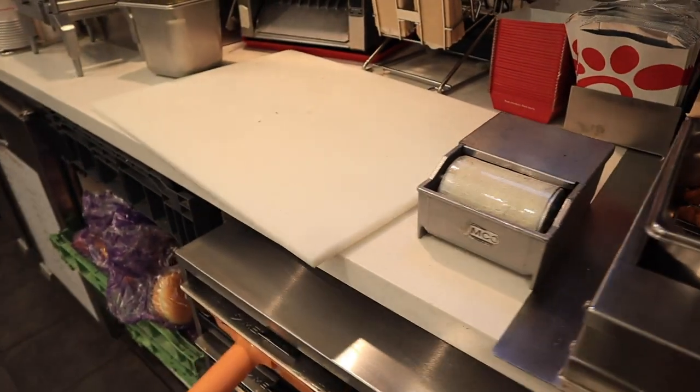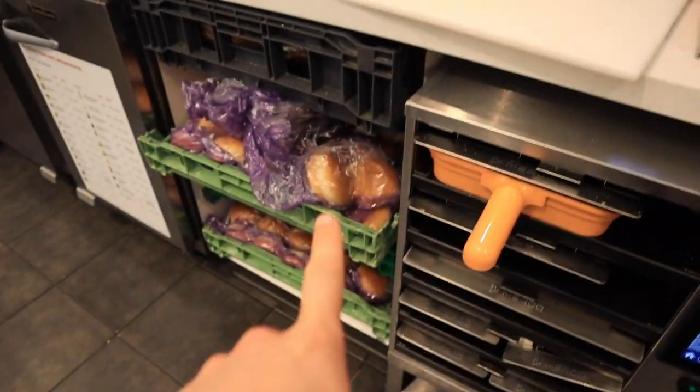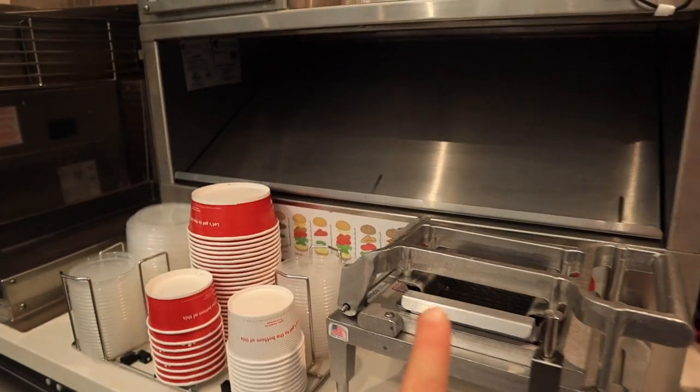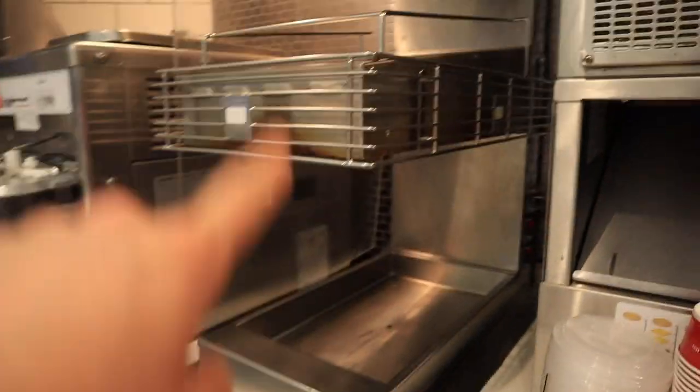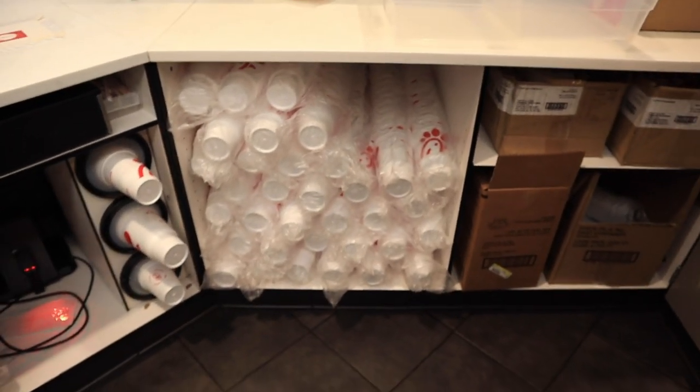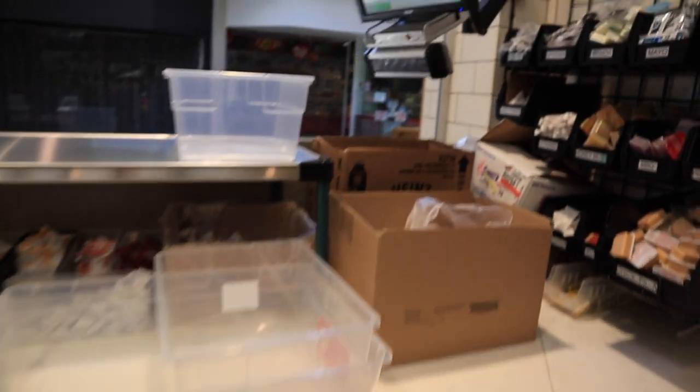Right here is where we make the sandwiches. We keep all the bread right here, and we have mac and cheese and grilled products right here. We have our condiments for the sandwiches right here. Our backups go right here. Then we have our ice cream machine, our milkshake base. We keep all of our cups underneath the cabinets.